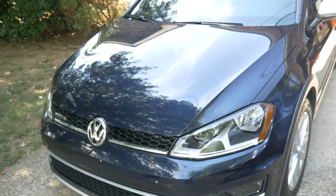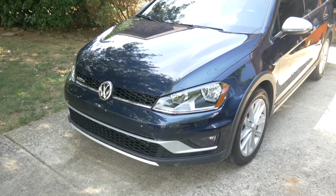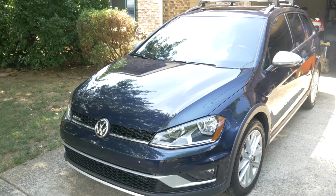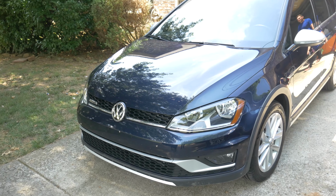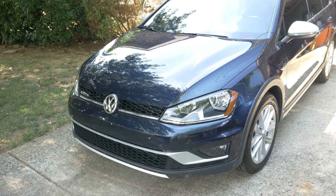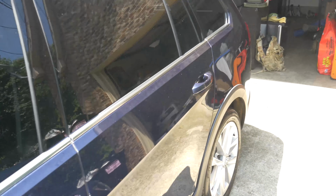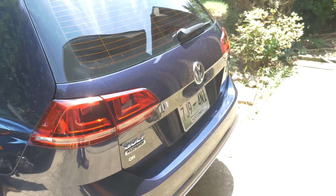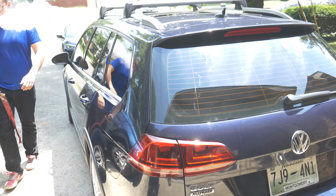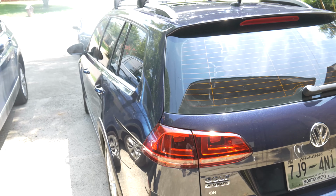Now here's the inside of the garage. As you can see, we're still moving stuff, so ignore how messy it is. All right, so like I said, this is the Golf Alltrack. If you're not familiar with what an Alltrack is, it's not quite a GTI. I don't know, it's a good car. It's all-wheel drive. It's got boost. It's quick, but you know, your dad probably drives it too.